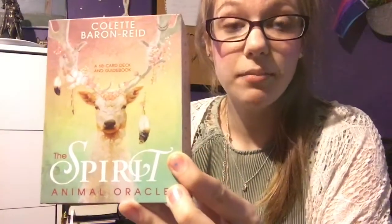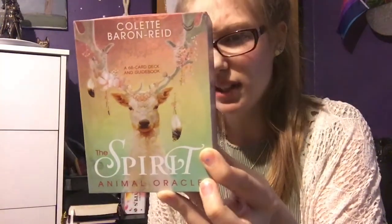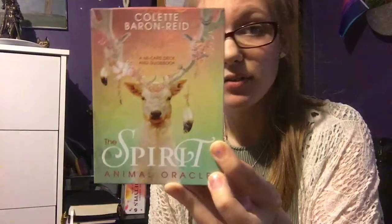The next deck that I'm going to show you is the Spirit Animal Oracle deck. I believe there are 68 cards in this deck, and it's absolutely wonderful. The artwork, I believe, is by Colette Baron Reed, and it's amazing, okay? So the box itself has a little magnetic closure. You open it up.